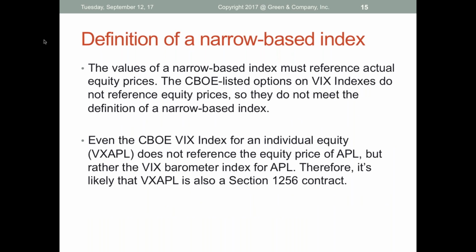So this all hangs on this so-called definition of a narrow-based index. Remember, if the option is based on a narrow-based index, then it's an equity option, and the 1099-Bs are correct on that. But our whole point is that these volatility indexes and products are not narrow-based indexes.